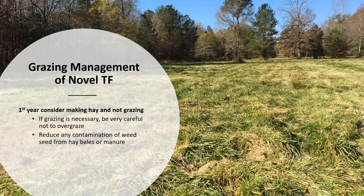We want to reduce any contamination of weed seed from hay bales and manure if you do have to graze. So if you are feeding fescue hay, especially Kentucky 31 fescue hay, in a field you just planted in novel endophyte, that Kentucky 31 can outcompete. There will be seeds not only in the hay, but they actually can be passed through the animal. So also if the animals have been grazing on a Kentucky 31 pasture, you want to give them time in another field to pass that. It takes 3 to 4 days to pass, so give them about a week before you move them to a new established stand of novel endophyte tall fescue.